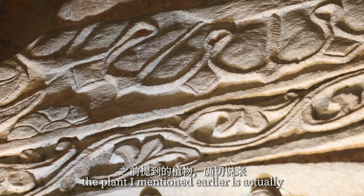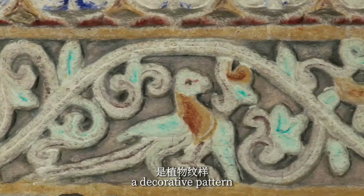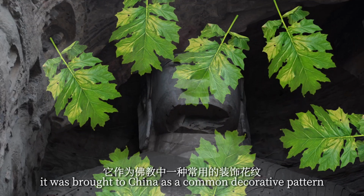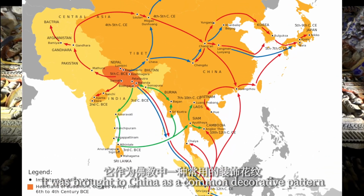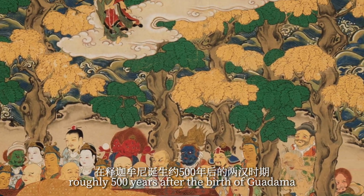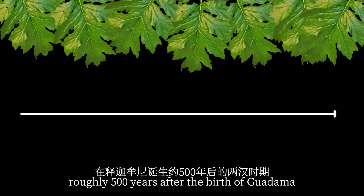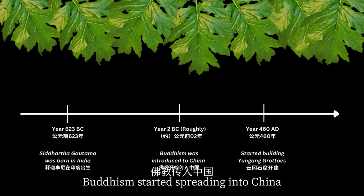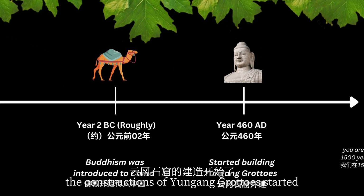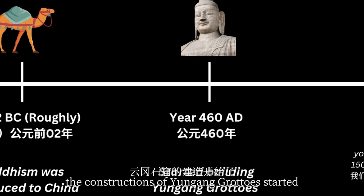The plant I mentioned earlier is actually a decorative pattern called the honeysuckle or acanthus. It was brought to China as a common decorative pattern when Buddhism was introduced. Roughly 500 years after the birth of Gautama, Buddhism started spreading into China. And 400 years after that, the constructions of Yungang Grottoes started.